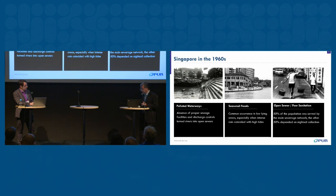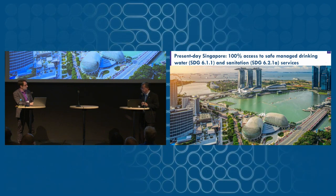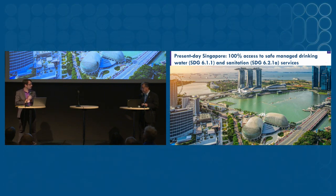So we also encountered floods whenever it rained heavily due to inadequate drainage capacity. This is especially so in low-lying areas. And Singapore also had poor sanitation in the past. Sewerage infrastructure was inadequate and many communities were served by manual night soil collection. After 60 years, Singapore has transformed itself into an attractive, livable city with clean waterways and reservoirs, with 100% access to safe drinking water and sanitation. The transformation journey did not come easy. Allow me to share a few examples of how Singapore has managed to achieve progress on this SDG 6.